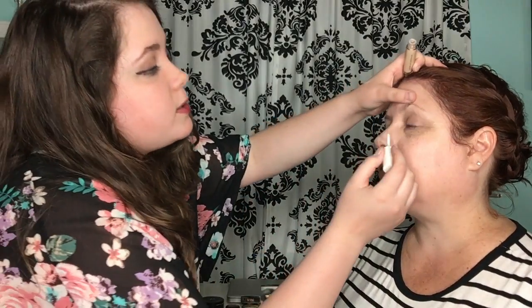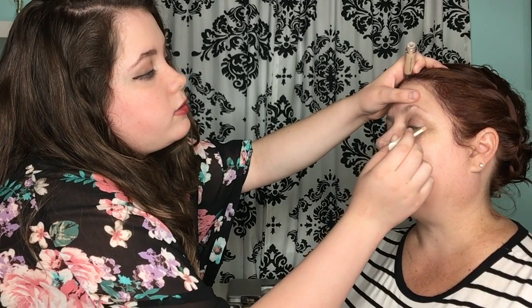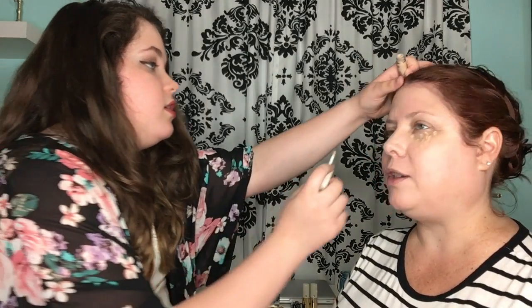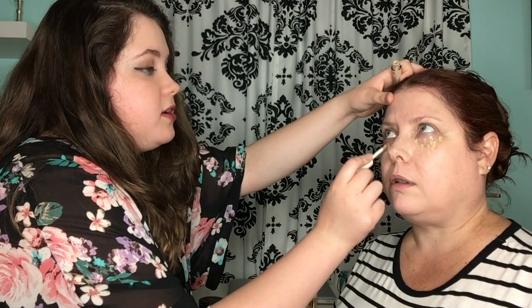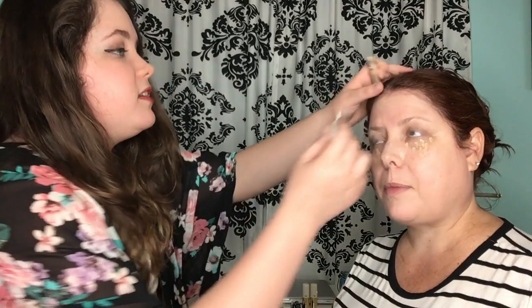Okay, you already know. I do. I haven't used the shade yet. So I'm just gonna take this and put it in a triangle underneath the eye, and just dots. I don't like just drawing the triangle. A lot of YouTubers do that, the whole thing. I like using dots because it has better coverage. And then I'm just gonna do a triangle formation of dots on there.